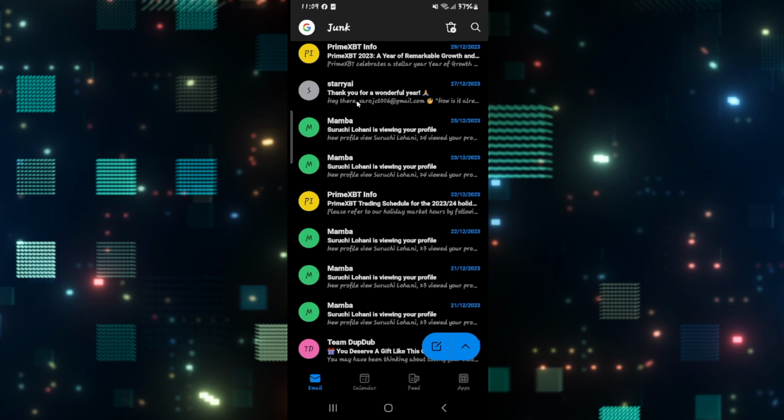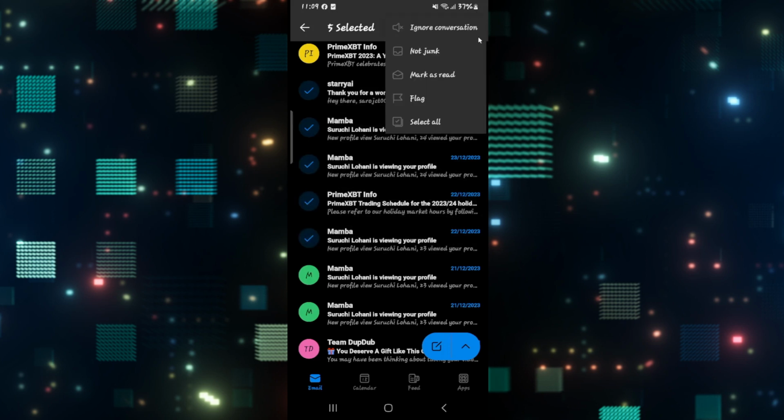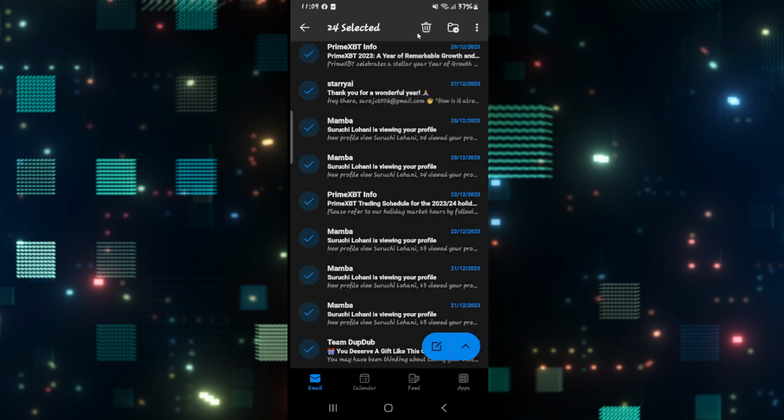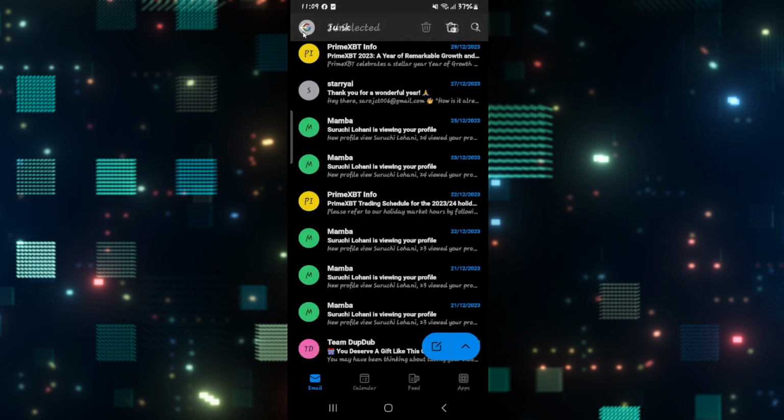Simply long press on one email and you will see the tick mark option, after which you can tap on all of the emails individually or tap on the three dots at the top right corner and then tap on select all. You can then simply tap on the delete button and you will be asked whether you want to delete all of these messages. Tap on the permanently delete option and this will delete all of your spam emails from your junk folder.